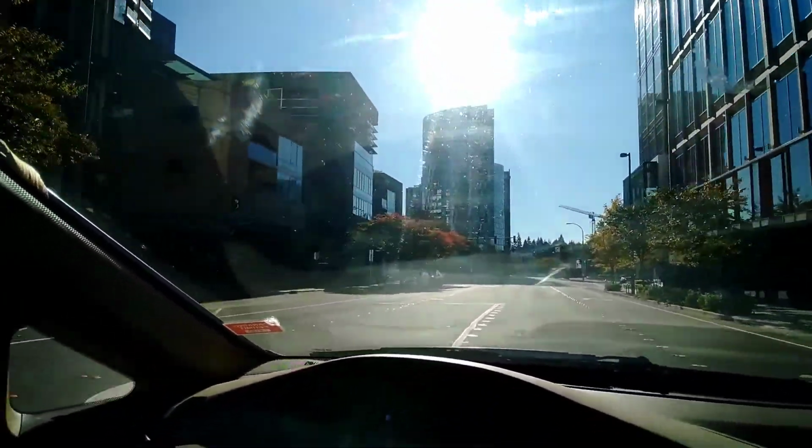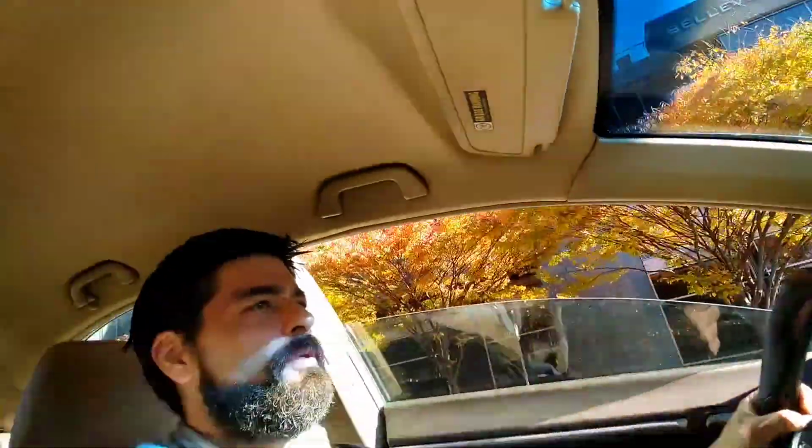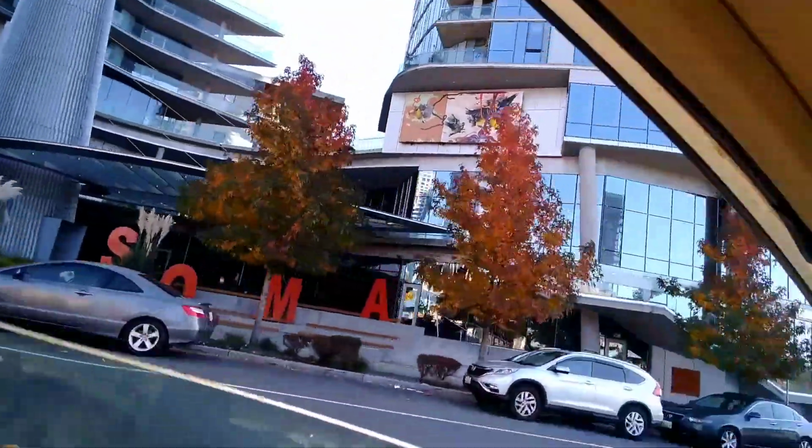Such cool buildings here. Like, you know, whatever happened to just all cement buildings? Like, they're all glass. Every building is made out of glass and metal. You know, the cement age, not the stone age. The cement age is behind us. That's a cool building. Not sure what that is. I don't think I've ever been down here. Look at all that.